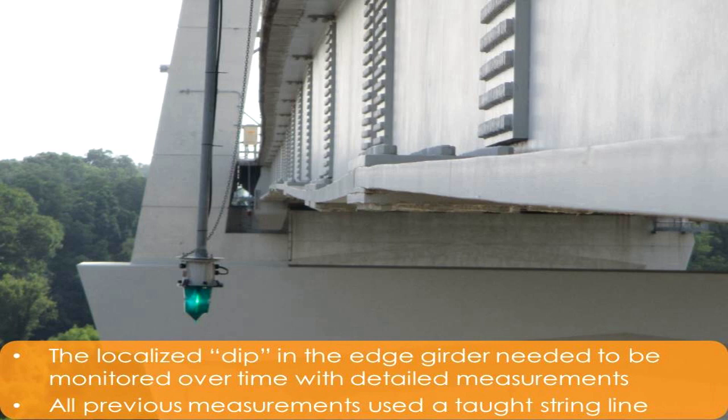Well, they had been doing this measurement with a string line, and so we're looking at all the old measurements, and there's a sweep measurement, there's a sway measurement to the side, and there's a dip measurement, and all these measurements. So we get out on the traveler, and we've got this string line because that's what we saw people do before.